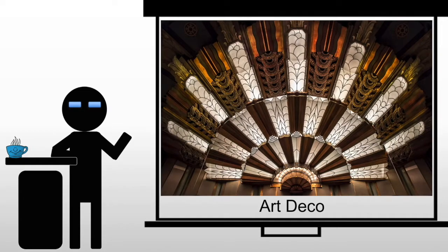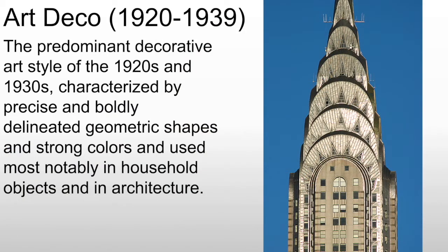Art Deco is a movement that many people are familiar with, although it's frequently mistaken for some of these other ideas. And Art Deco is actually not typically American. It actually comes out of Europe, and we'll get to that in a moment. Now, this is the predominant decorative art style of the 1920s and 30s, characterized by precise and boldly delineated geometric shapes, strong colors, and used most notably in household objects and architecture.